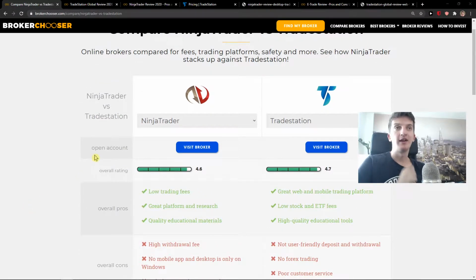So let's start. One of the most important things: NinjaTrader is focused on futures and options, and in that particular market they are dominating, right? Not possibly in options, but in futures, yes. So if you want to trade futures, go with NinjaTrader because you're going to save a lot of money on fees. But Tradestation has like everything.